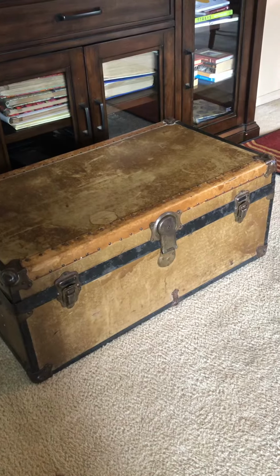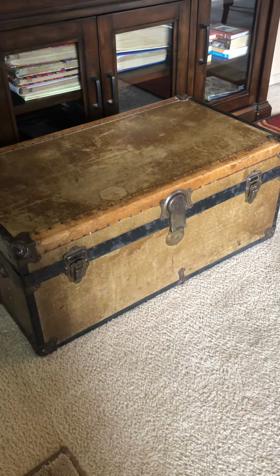Found it in my mom's bedroom, hidden under some other things, and I was glad that somebody pointed it out to me.